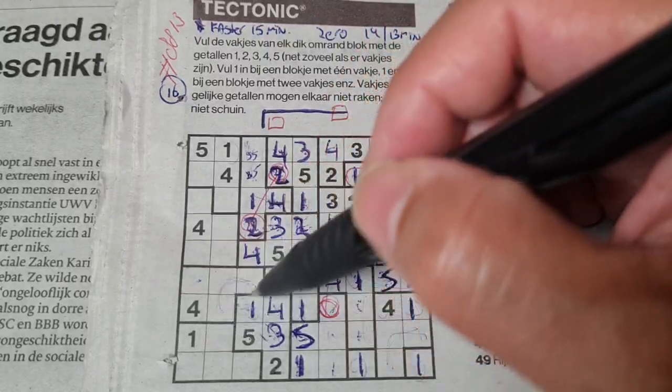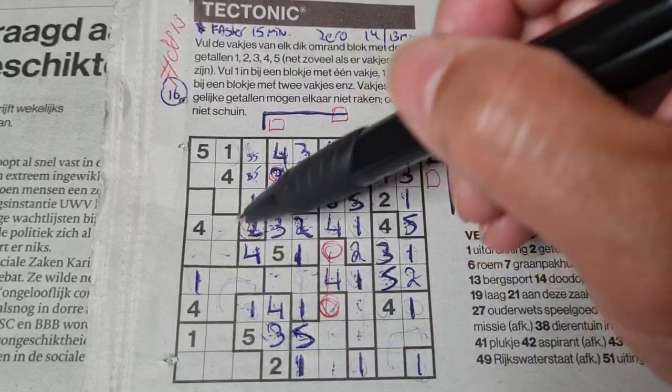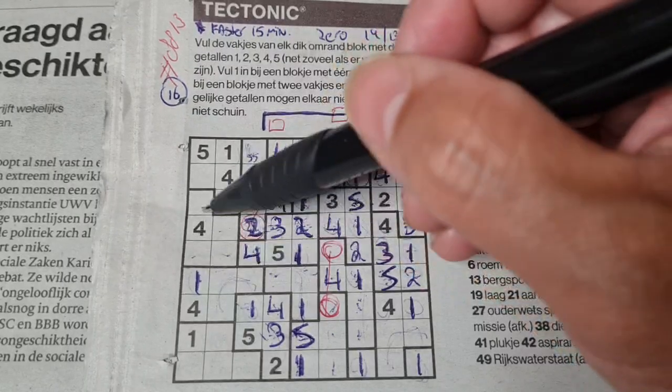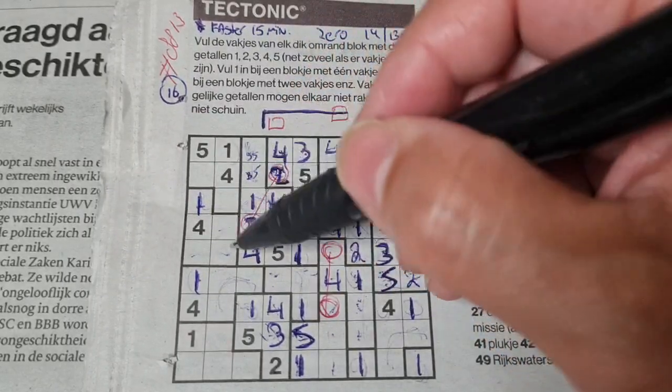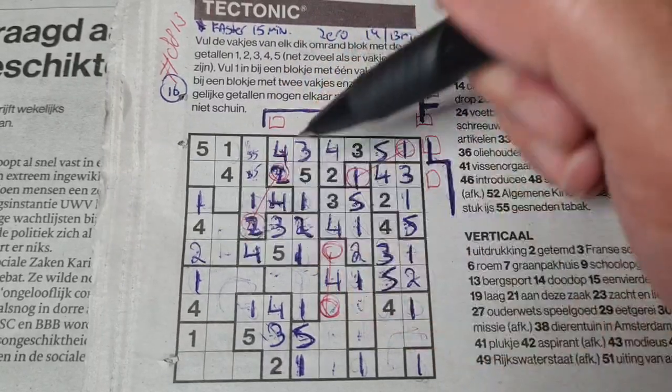So, 1 box left for the 1 in this area, supposed to be here. These two boxes can be a 1, that box can be a 1. So, 1 box left for the 1 in this area, supposed to be here. These two boxes can be 2, so 1 box left for the 2 in this area. Supposed to be here.